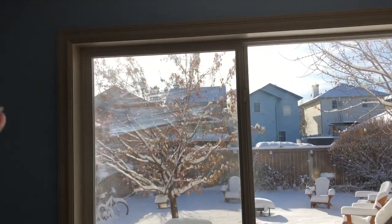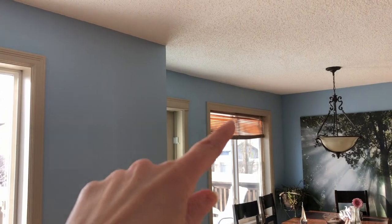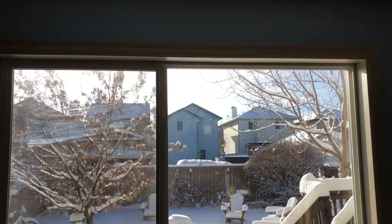The only painting happening today is the trim around the window. Maybe I'll get to that door and that window as well. And the baseboards. So that'll be all white.